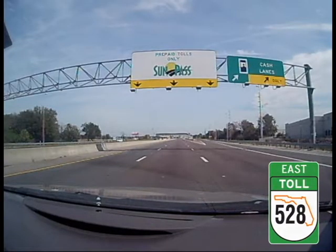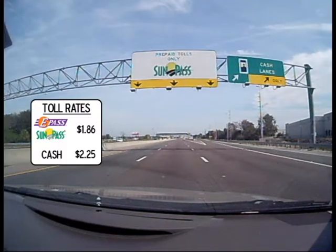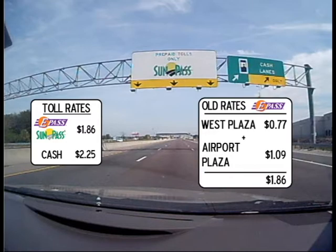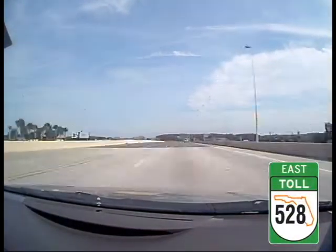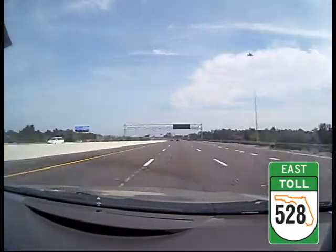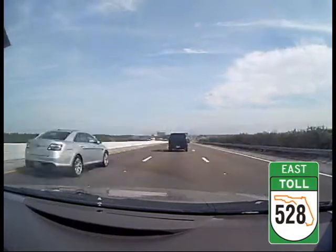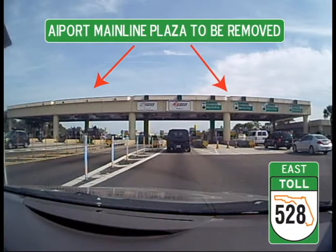Once the airport plaza is removed, the rate at this plaza will be $1.86 for E-Pass and SunPass customers and $2.25 for cash customers. Drivers will be paying the same amount. The only difference is you'll pay in one location instead of two. As you drive east, you'll see that the airport plaza has been removed.